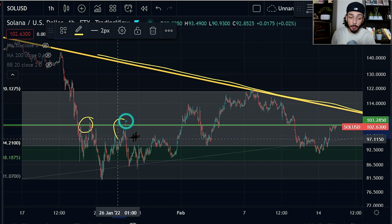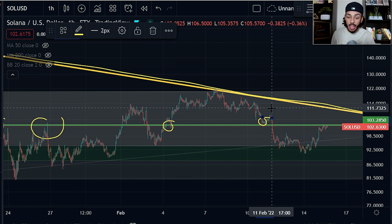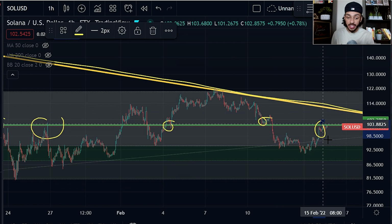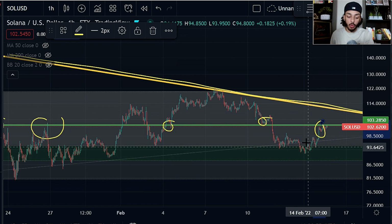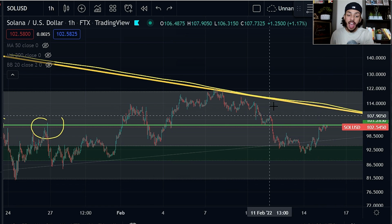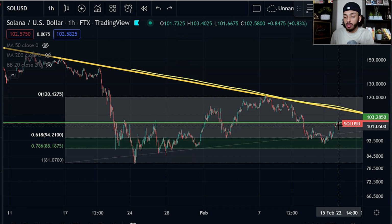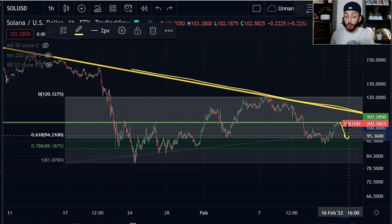We have run into this level multiple times as resistance. We've established it as support. We've established it as support. We failed it. We've established it as resistance now. So personally speaking, if we do start to see this thing work above $103.30, I am expecting that's when that larger push to the upside will come. But there's a possibility that we may roll off of 103 here.